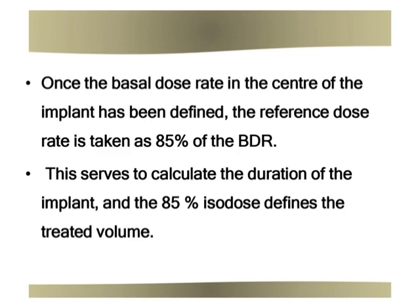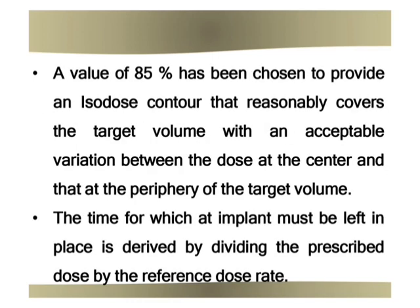So for dose calculation, first find out the basal dose rate, and with multiple basal dose rates, you find out the mean basal dose rate. The basal dose rate at a point is a summation of the dose contributed from each source, obtained from a graph of dose rate variation with the distance from the source.